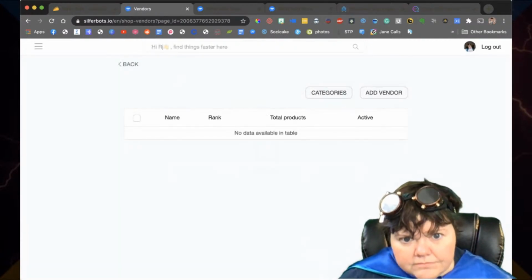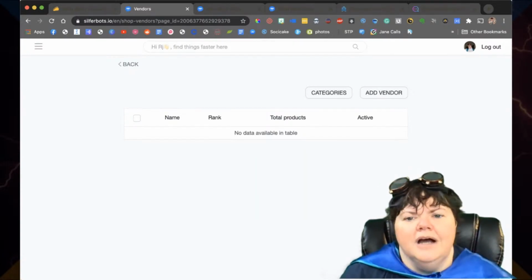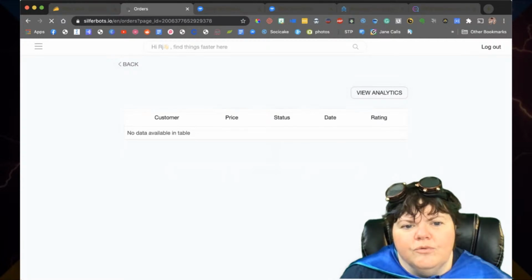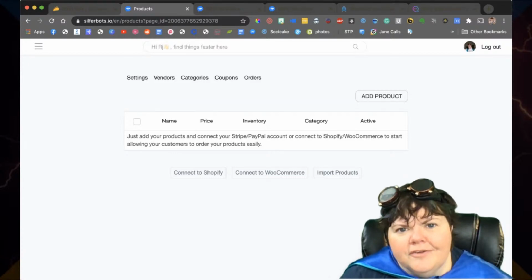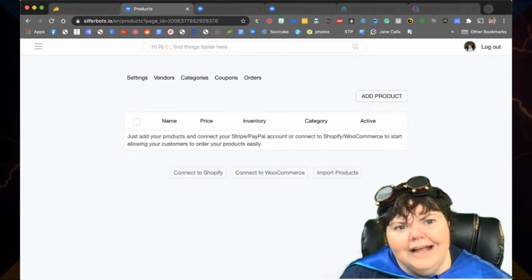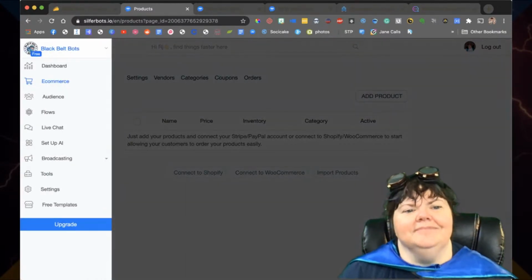Vendors. And I'm not sure, obviously if you've got other people providing things that you're selling, you'll want to fill out that section. Categories, you can give coupons, and then of course check your orders, which of course I don't have because I only set up this morning. Also, I'm not a product, I'm a service. So I might be able to add some classes and things in there, if I wanted to. Anyway, moving on.